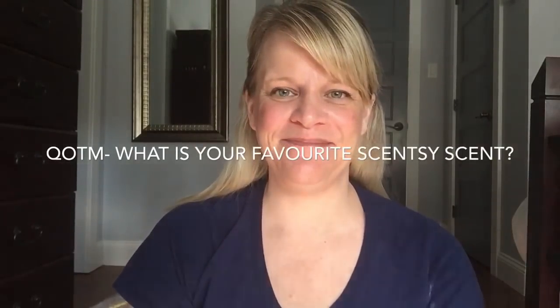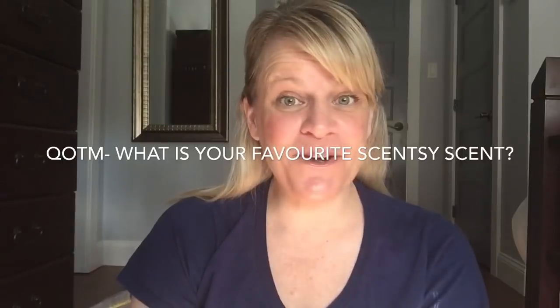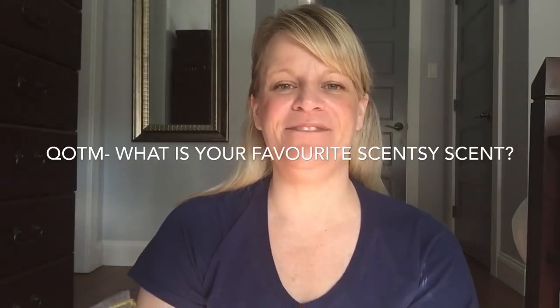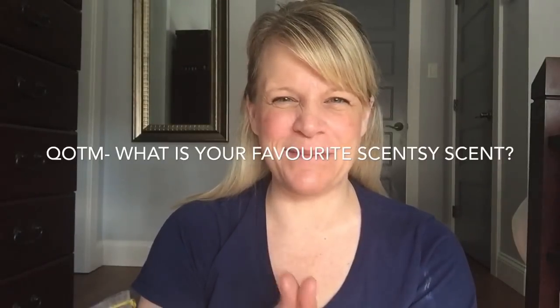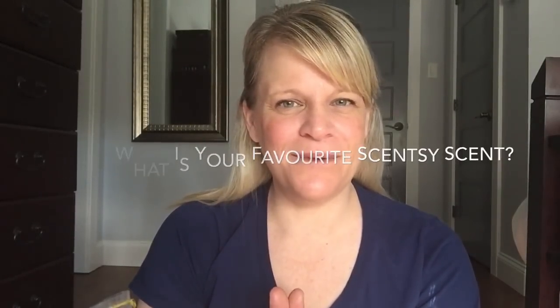But let's move on to the question of the month, because this scent just took my heart. This wonderful scent. And it's my favorite Scentsy scent, I would say now. And I want to know, this is a very easy question for you guys, but you might have to think about it for a bit. What is your favorite Scentsy scent? Could be current, could be retired. I want to know. And if you have some that you just cannot choose between, you can list more than one, but I really want you to think about it. If you only had to pick one, what would it be?